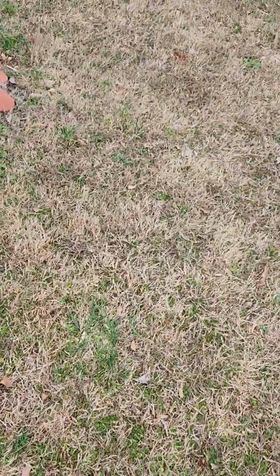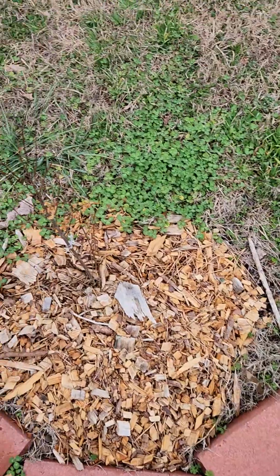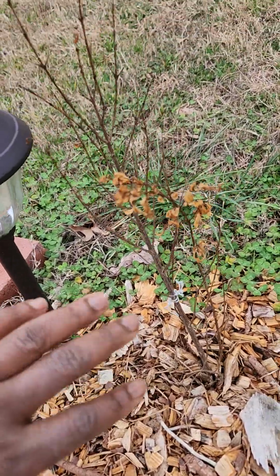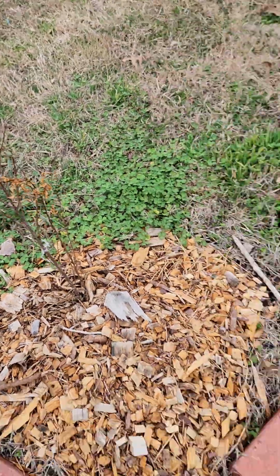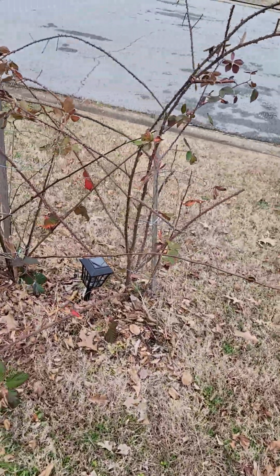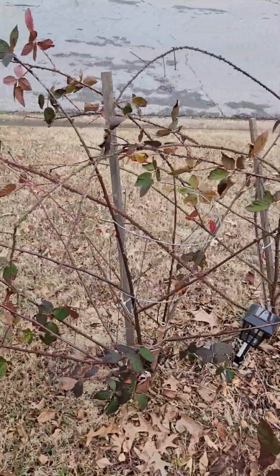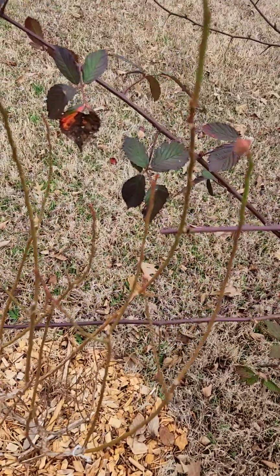And then I have a dwarf pomegranate tree that I found at a nursery last year. And this will be my first time enjoying her. And of course, got a trellis. This is my blackberry, thorn blackberry. And this is a blackberry bush and more lemonade berries.